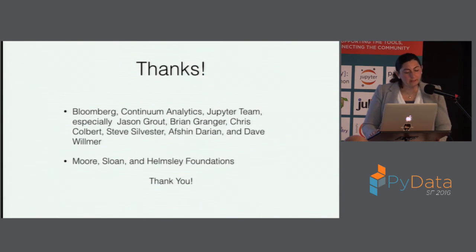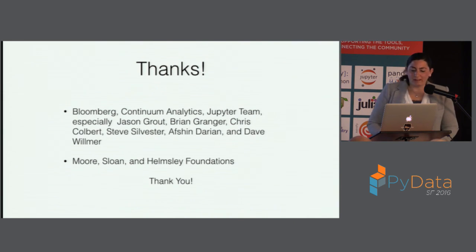Okay, so with that, I'd like to give special thanks to the JupyterLab team, which is comprised of folks at Bloomberg, Continuum Analytics, and the Jupyter team at large. This is more than a two-year collaboration with Bloomberg and Continuum, and I'd like to recognize Jason Grout, Chris Colbert, Steve Sylvester, Afshin Darian, and Dave Wilmer, who were not here. Brian's here, but these guys wrote most of the code in JupyterLab, and we really appreciate their hard work and dedication. I'd also like to thank the Moore and Sloan Foundations and the Helmsley Trust for funding the work. And thanks to everyone here for your interest in JupyterLab and for your future contributions to the platform. So thank you very much.